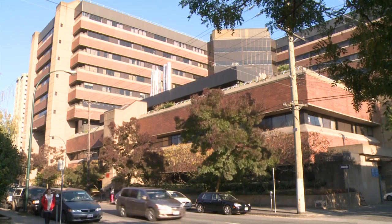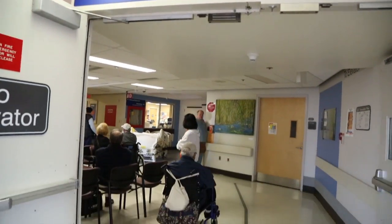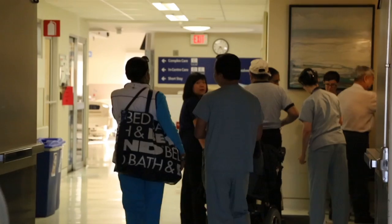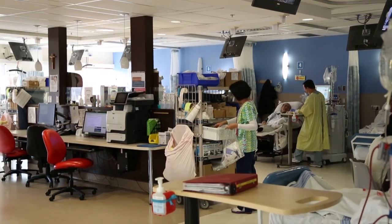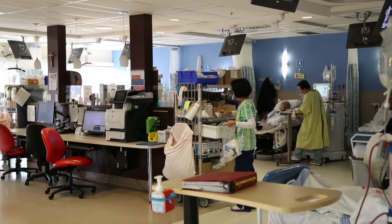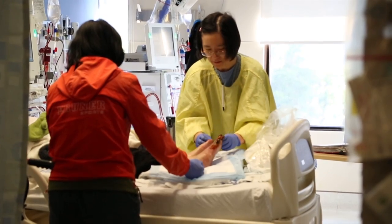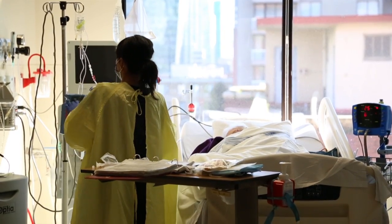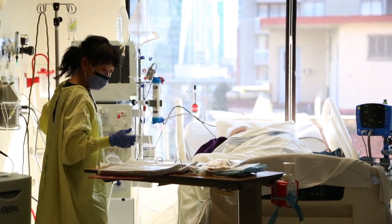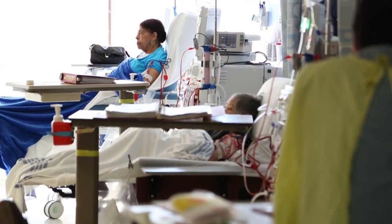The hemodialysis unit here at St. Paul's is a quaternary level facility. It's a teaching hospital right in the downtown core of Vancouver, British Columbia. We have a large unit, it's 46 stations, and we offer a variety of services, both to people who live locally and to people who have to come to Vancouver to receive treatment for other things. So the acuity of our patients is really quite variable.